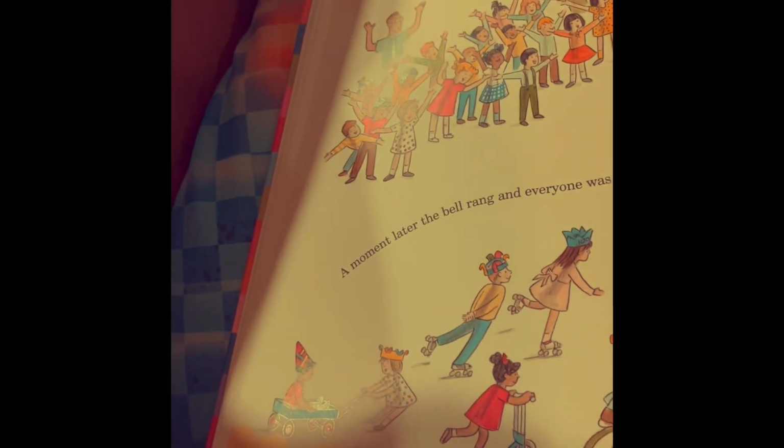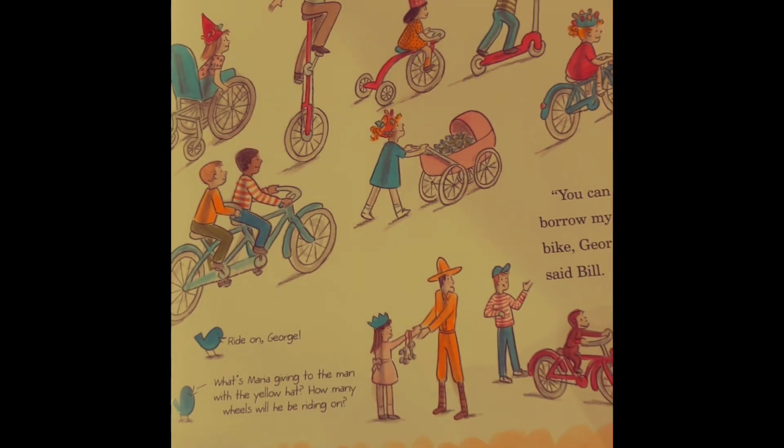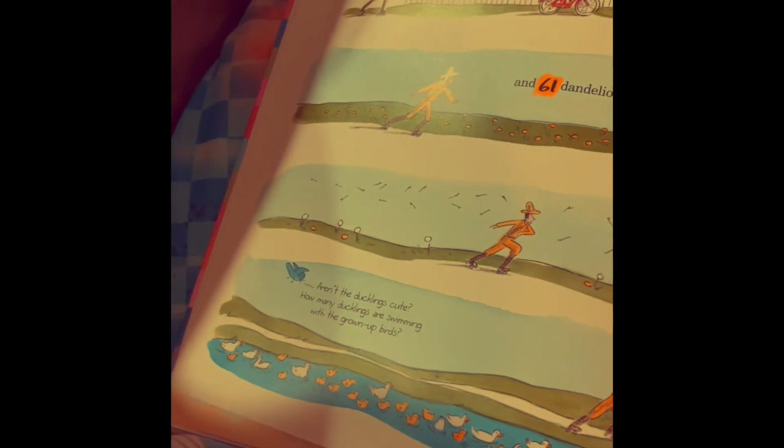George waved goodbye to the children and counted 58 hands. A moment later, the bell rang and everyone was on the move. Then George counted 59 wheels. He wanted to ride, too. "You can borrow my bike, George," said Bill. Then George hopped on Bill's bike and pedaled away.